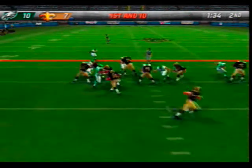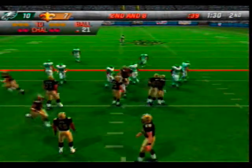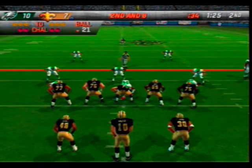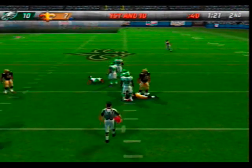Out of the I formation. On the call. Stone is there on the stop at the 21-yard line. Here's a no-huddle. It's a good way to keep the defense off balance. Drops back with the throw, and it's complete. And again, he demonstrates his great hands.